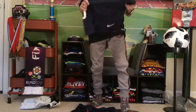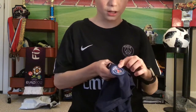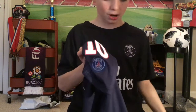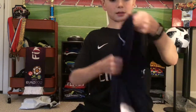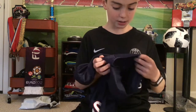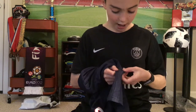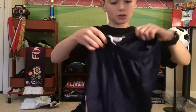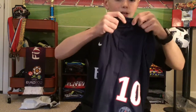So here are some close-ups, starting with the shorts. Right here we have the Paris Saint-Germain logo. Then we have number 10, of course, that being Neymar's number. Coming over to the other side, the Nike swoosh. And then right here, it's really cool material. Kind of looks like Nike's Aeroswift lineup, but when you move it, it shows more colors. So yeah, these look really comfortable. They come with an elasticated band around this, so I guess it's gonna be really comfortable.